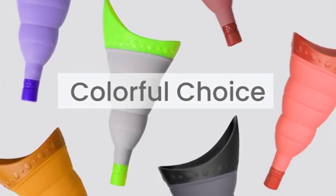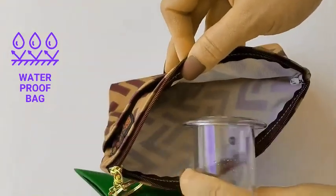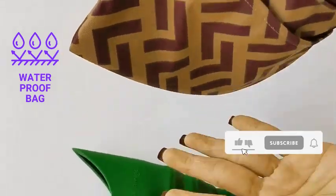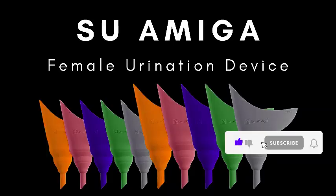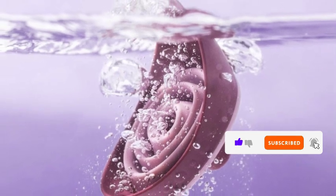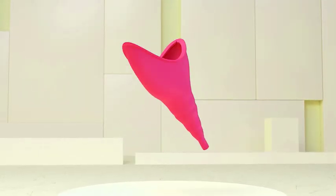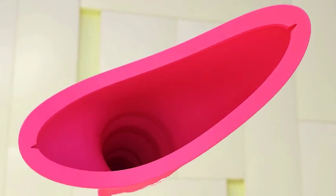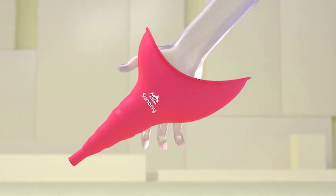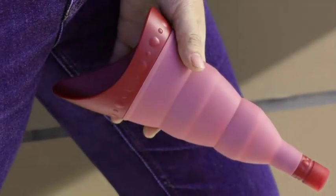Elderly and disabled individuals. For those with mobility challenges, using a standard toilet can be difficult. This device offers a simple solution. Festival and concert goers. Public restrooms at events are often overcrowded and dirty. A FUD lets you avoid that hassle. Outdoor enthusiasts. Whether you're camping, hiking, or fishing, nature doesn't always provide the best restroom options. In our video, we highlight real-life scenarios where a female urination device can be a lifesaver.